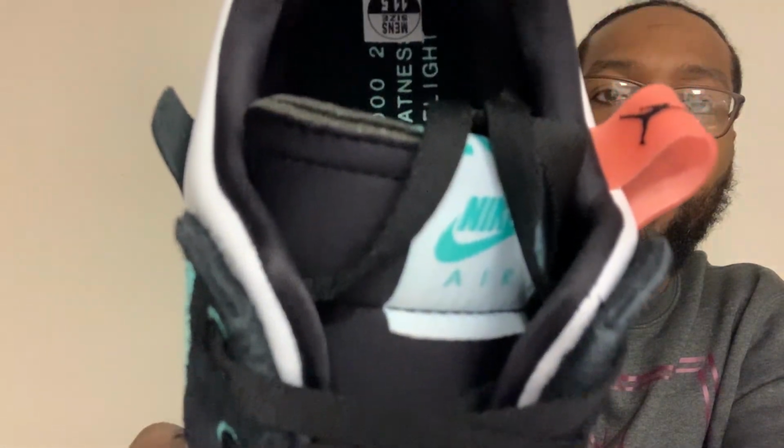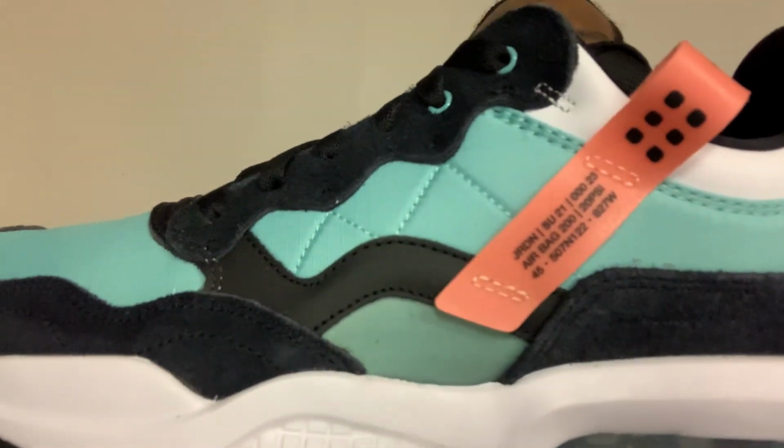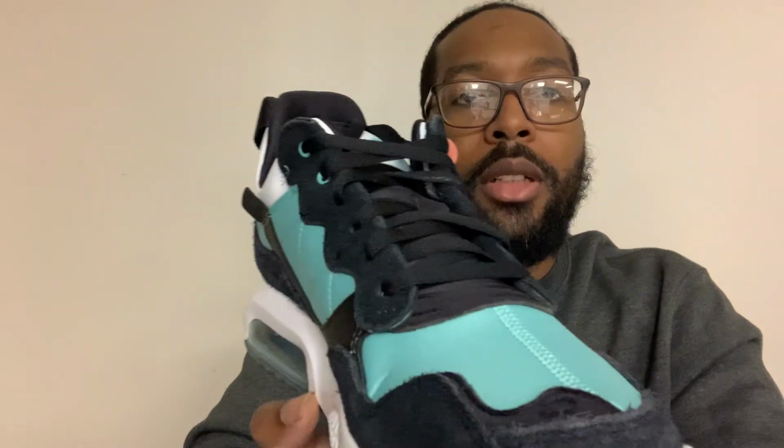I think the shoe looks good. I think it's fire. On a scale of 1 to 10, I give it a 10. Not sure what I'm going to wear with this, though. You can easily wear all black. You could rock the teal color. Maybe, I mean, you could rock the tropical pink color, too. But you can never go wrong with the all black fit.